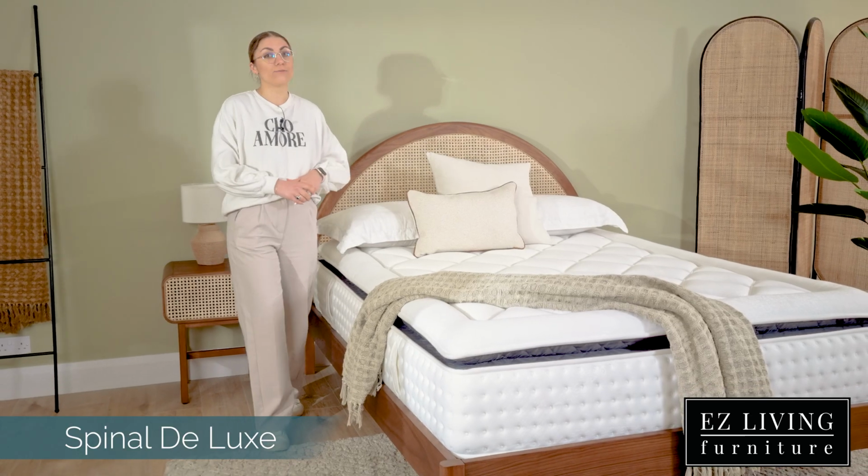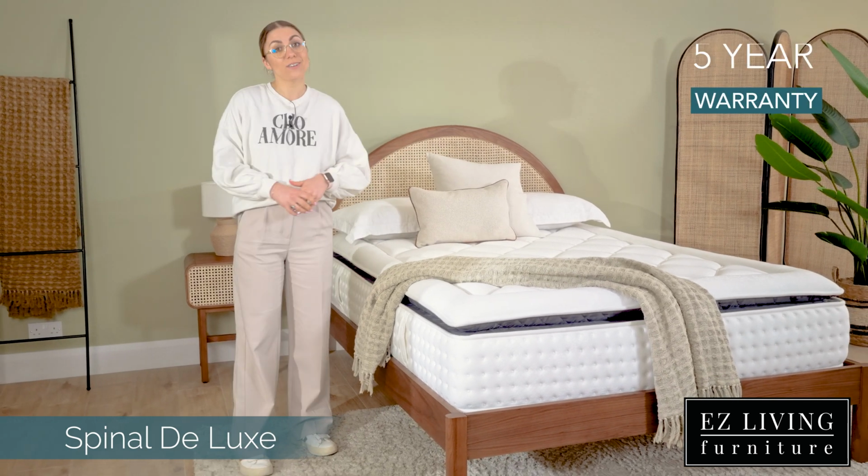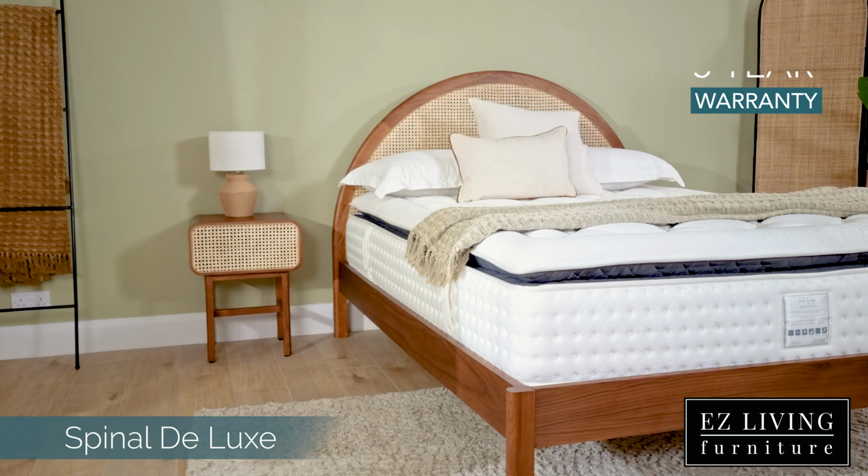As mentioned, this is a roll-up mattress, meaning that it is vacuum packed for easy transportation. This mattress also offers a 5-year warranty.